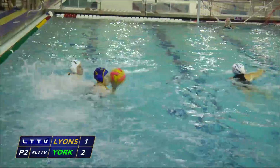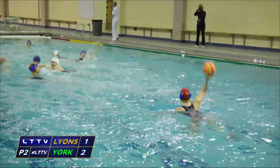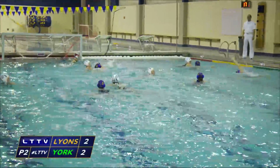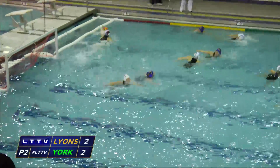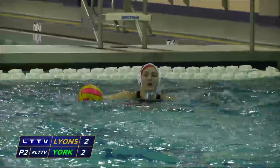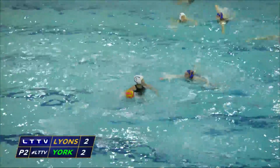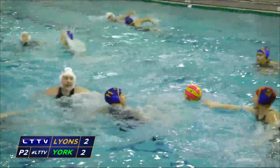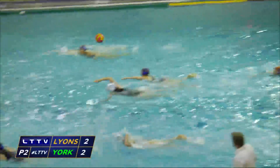And LT with a steal now. They could go up by 2. They're going to give it back to their goalie to assess the situation. There's a pass. Now LT moving inside the top of your screen, now moving down. It appears that pass was blocked, and York's goalie will take it now. Seeing a lot of tough decisions that these defenders have to make when passing. Great defensive play by LT. They forced the turnover, and now they have the ball.